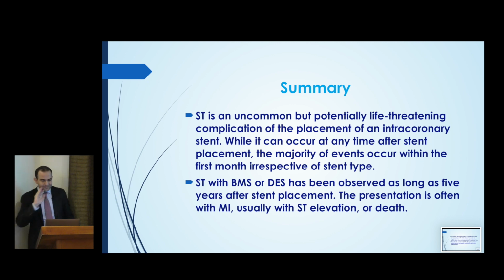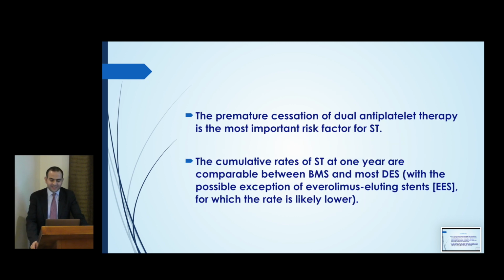In summary, stent thrombosis is an uncommon but potentially life-threatening complication of the placement of an intracoronary stent. While it can occur at any time after stent placement, the majority of events occur within the first month, irrespective of stent type. Stent thrombosis with BMS or DES has been observed as long as 5 years after stent placement. The presentation is often with MI, usually with ST elevation, or death.